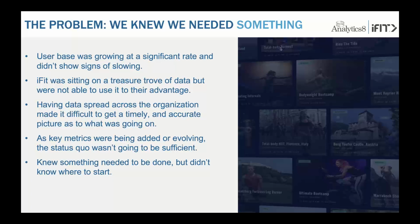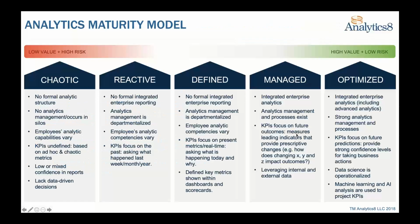And I knew that they were going to be the organization to help us drive and evolve our data strategy for a very sizable business, and do it quickly, right? Because we had no time to lose because of our growth rates.